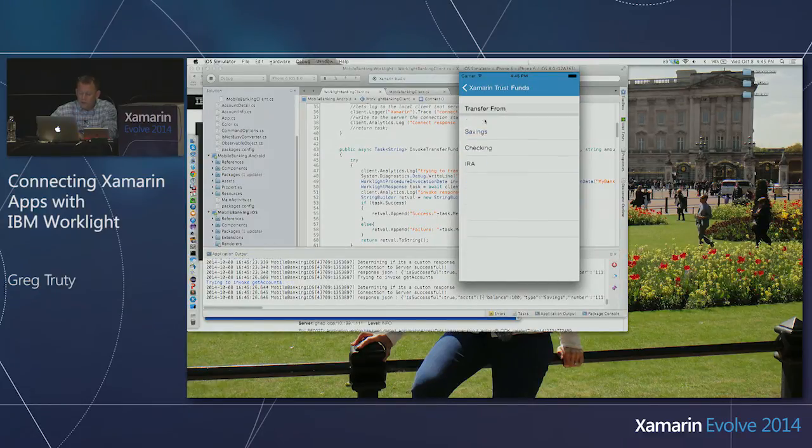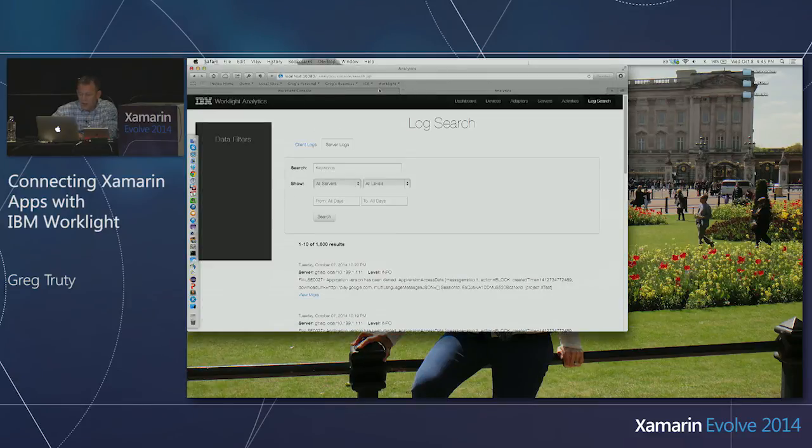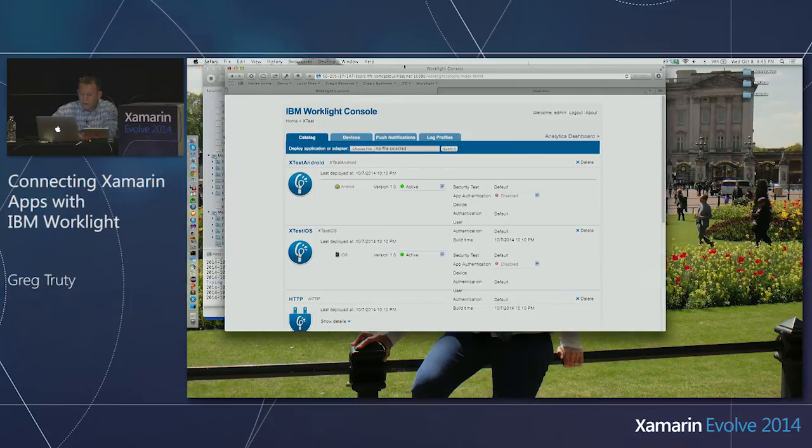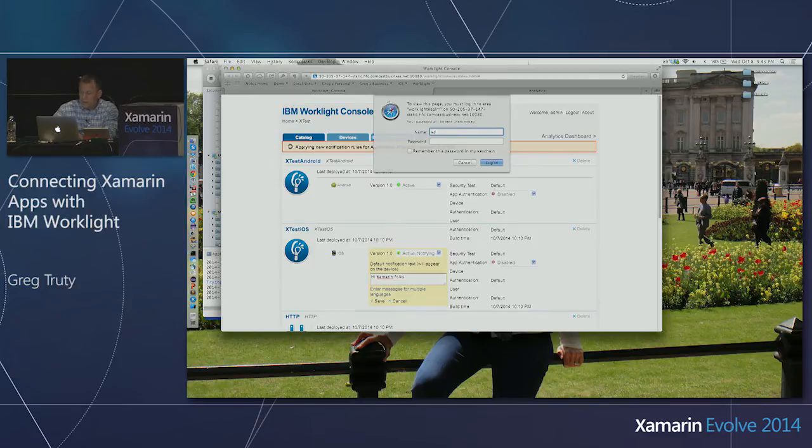From driving a funds transfer, I could transfer funds from one account, transfer $20. And now it's updated that information all as part of that. Now the cool part of this is if I were to look at the Worklight information itself, this happens to be the Worklight server. I could go and disable this application. Or actually, let's specify a little message to say hi.